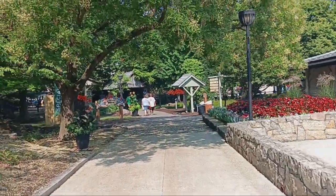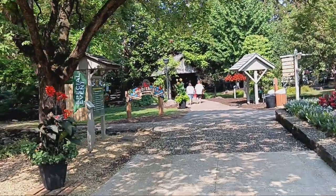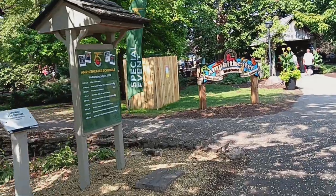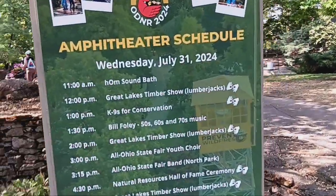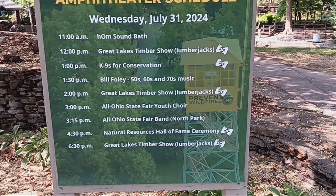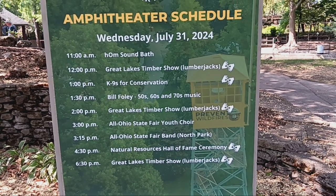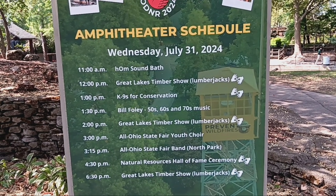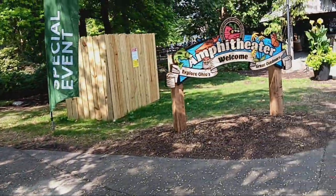I was trying to see if I can find the schedule for the amphitheater. Okay, they do it day by day. So this is the schedule for today. So 11 o'clock, Hometown Bath, Great Lakes Timber Show, Canines for Conservation. You can get into it here too.